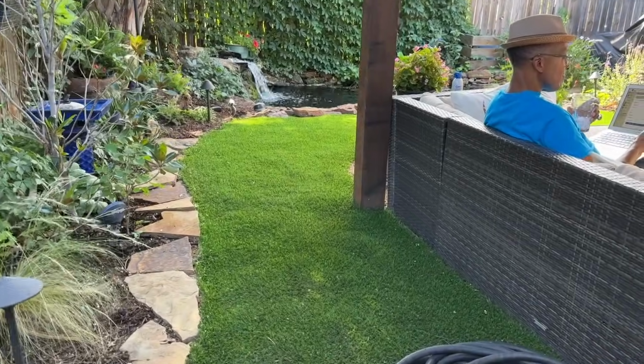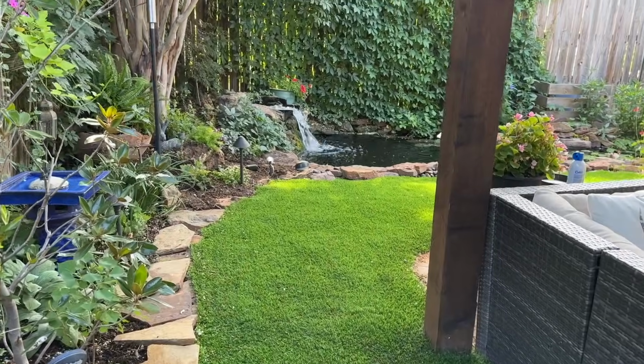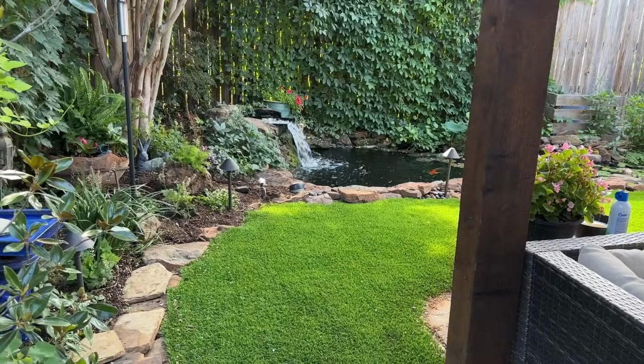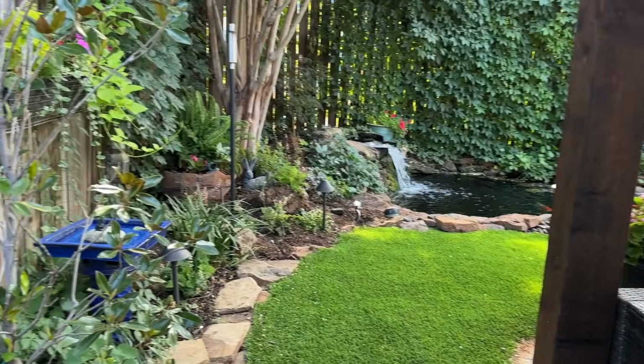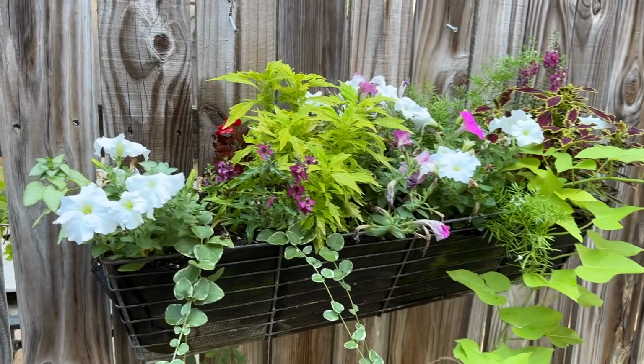I think this was the best thing we could ever do back here. I think I argued with my wonderful husband for about 3 years about adding turf. And finally, he said yes. It's the best thing we've ever done.